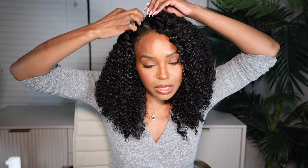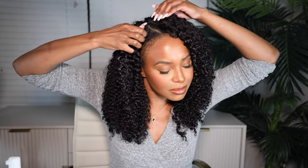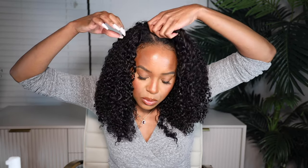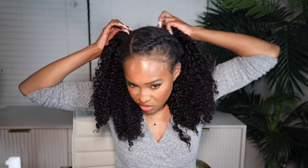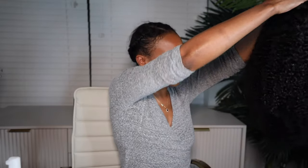Okay, so this hair is, I would say, about 60% dry. We need to prep our leave out, a very minimal leave out. So I'm gonna pop this off. This thing has been jerked around on my head. We're gonna pop this off and start prepping our actual leave out. Oh, there we go. We're gonna let this hair just dry while we prep the leave out that we have.